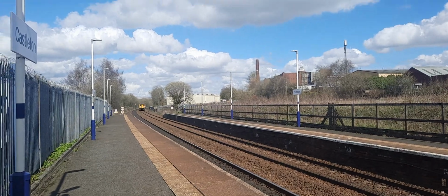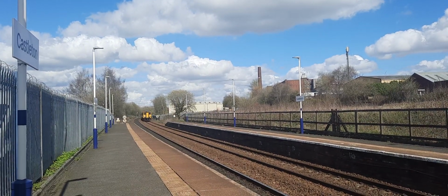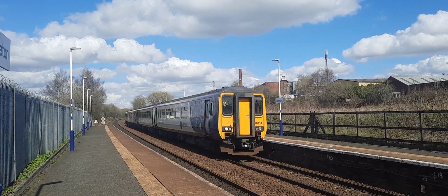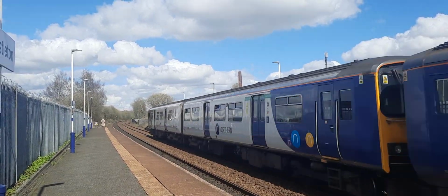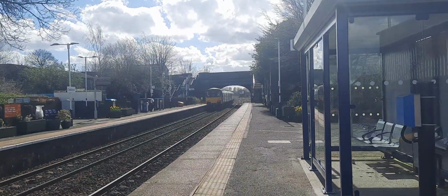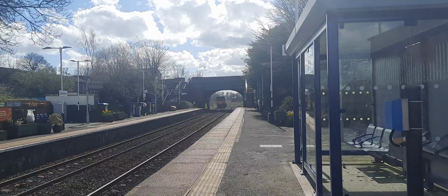So the next train to be coming through will be a 156 150 combination from Blackburn to Headbolt Lane. 156414 on the front and 150120 bringing up the rear.